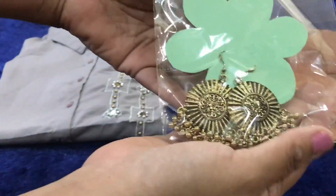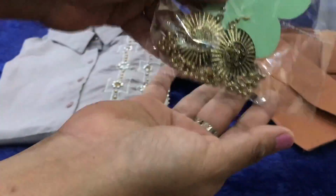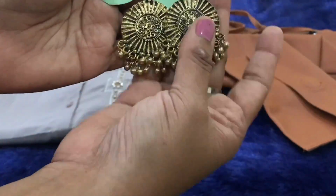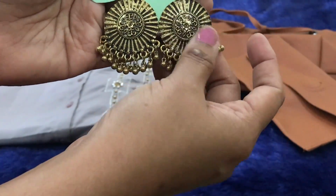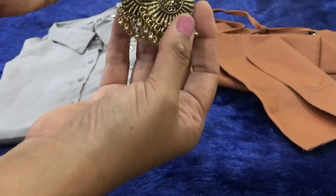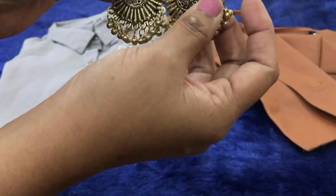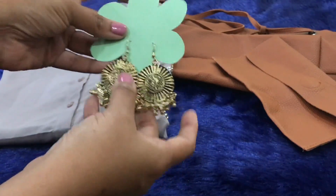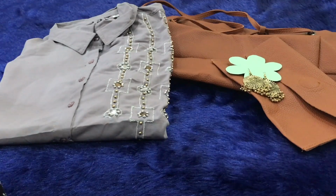The next thing to come out of it is this beautiful earring. Just look at them, guys. They are so pretty. I mean, the material is very nice. It's like an antique gold finish with these ghungroos down below, and they are going to look just fabulous. You can team it up with whatever you want to. It would look good both ways, on an ethnic as well as an Indian wear.